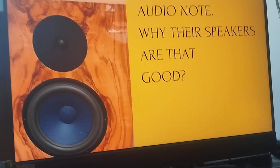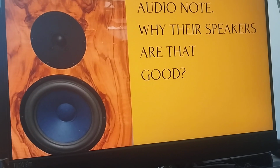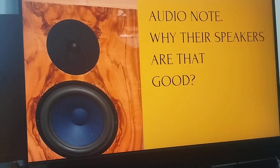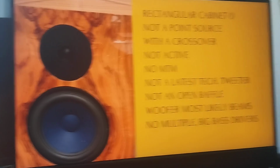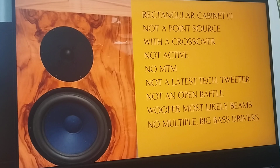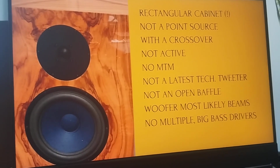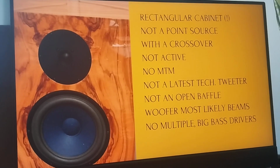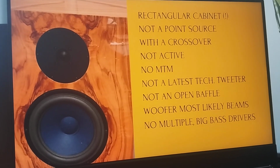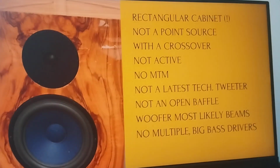And these are very simple speakers, two-way, one woofer, which is not that big, one dome tweeter, a simple cabinet. They come in many models, but the differences are basically in the size of the cabinet and the type of the driver. Some of them are made from hemp, but these speakers violate many so-called golden rules of how to design a speaker, and I have listed them here.